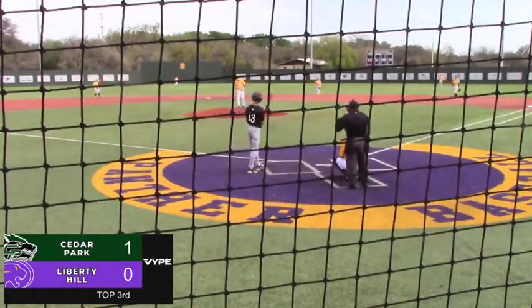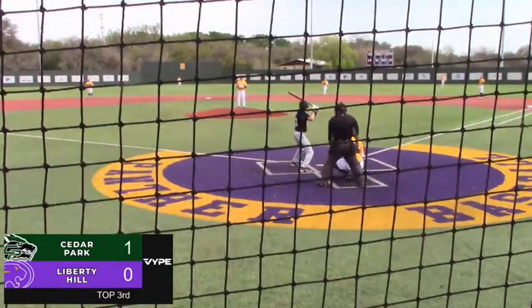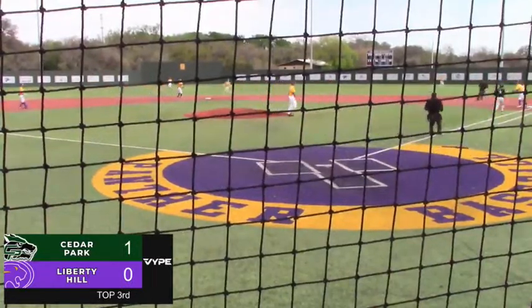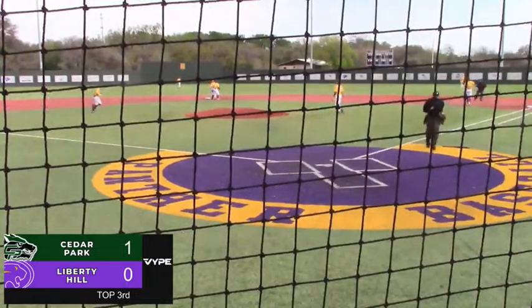And welcome back, folks, to Panthers Field at Liberty Hill High School here on this Tuesday afternoon. Plays Milam, pitching to Brady Richardson. Grounder over to Neuenschwander at short, who makes the play.